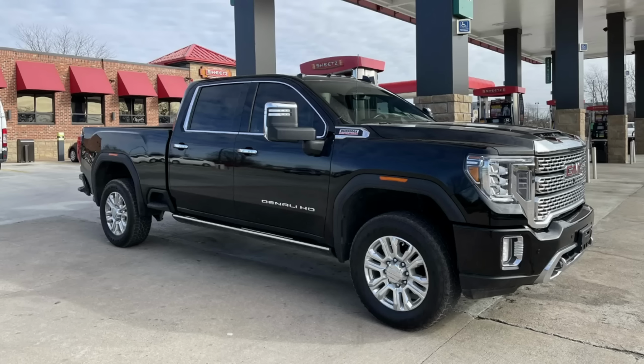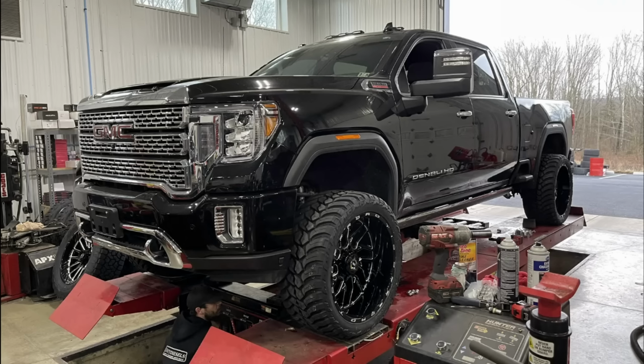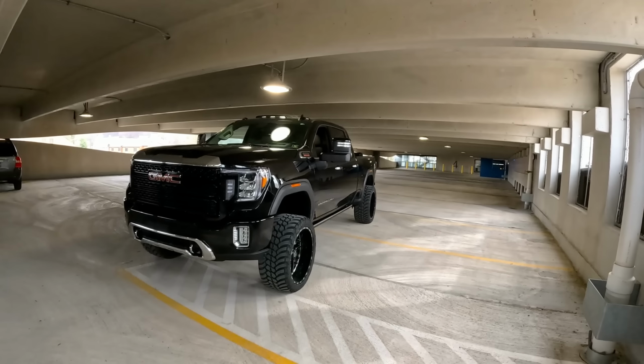Yes, I have had the truck for, well, there it is. I've had the truck for a couple of weeks and I didn't want to reveal it because it was bone stock, you know, very boring, not super cool. And I was doing a whole build on it, a little build, nothing crazy. I've been so busy with the new company, getting that off the ground, and all the other stuff I'm filming, that I haven't really had time to film the truck. So I figured, you know what, I'll get it all done, then show you guys. And on that note, here is my 2022 Denali 2500 HD.